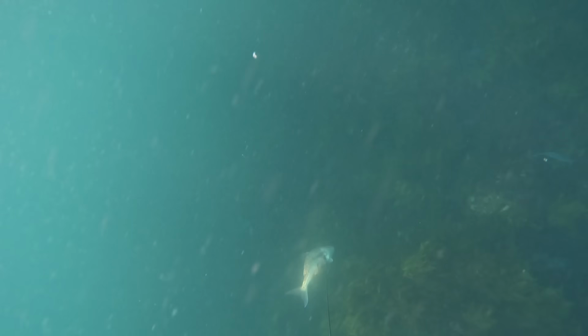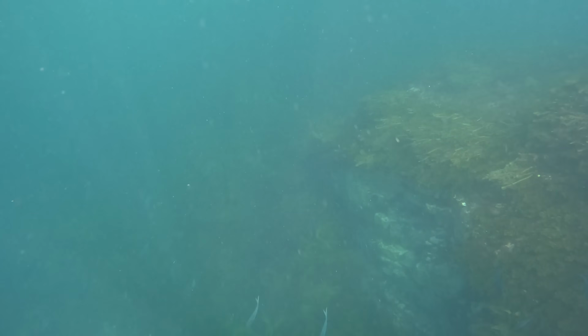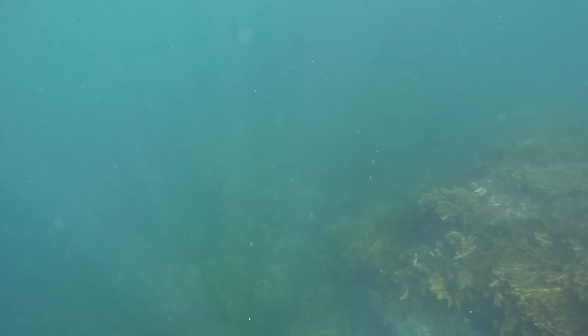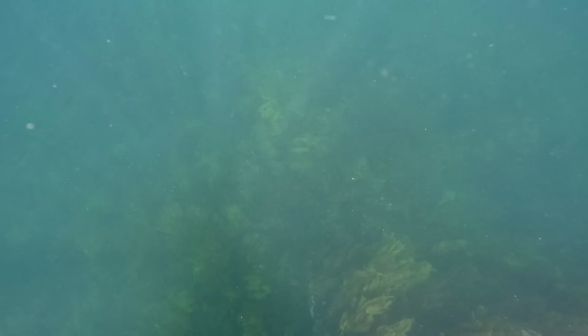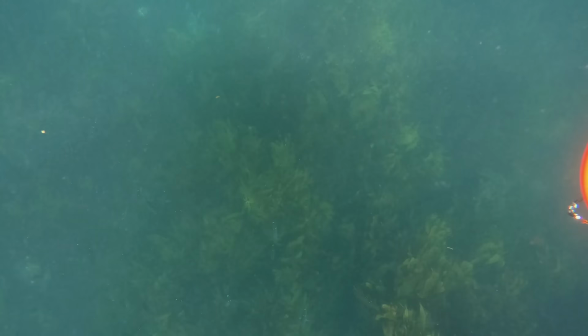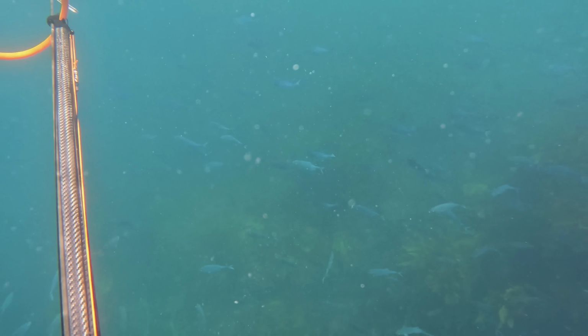I'm in that awkward position whether I should quickly race down and grab the fish or just slowly try to play it, and it tears itself off. I can see it's ducked into the weeds, so I'm quickly reloading my gun, putting myself in a position for a second shot.